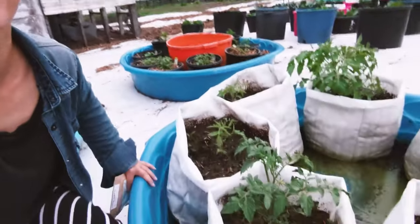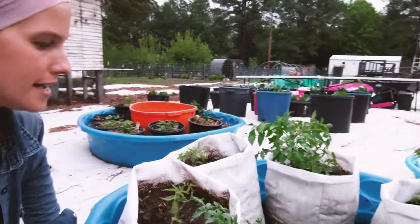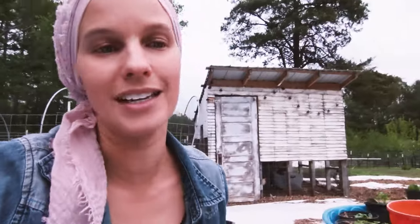But look at these tomato plants. They are doing amazing, and they even have, look guys, look, so cool, yellow flowers on here. So we're gonna be having tomatoes really soon. The tomatoes are gonna be coming, so that is super cool.